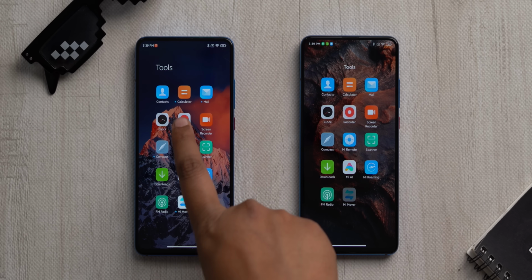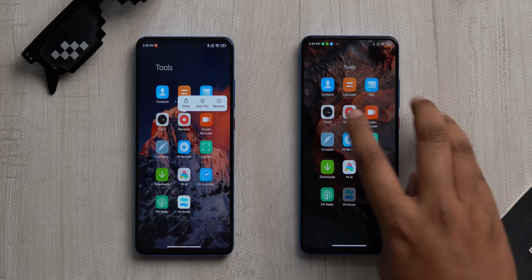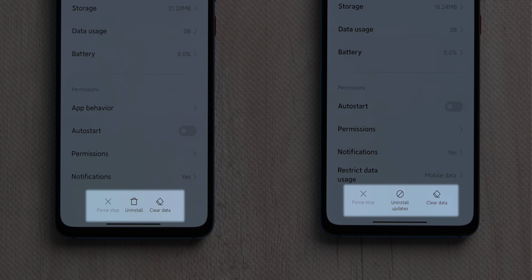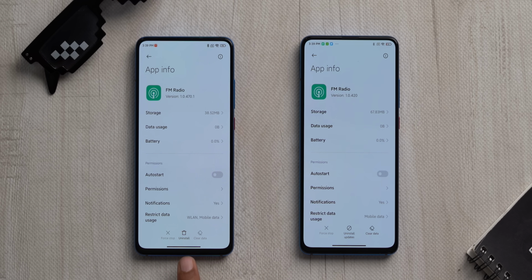Now apart from the UI changes, MIUI 12.5 makes a lot of system apps uninstallable or removable, and I think that's something I really appreciate. Now for example, you can uninstall the recorder app. As you can see, there's the uninstall button in MIUI 12.5, and there's only an uninstall updates button in MIUI 12. Same with the FM radio app and more.